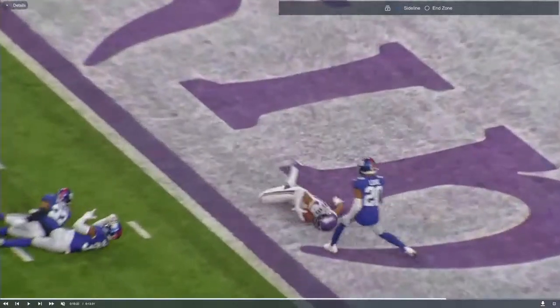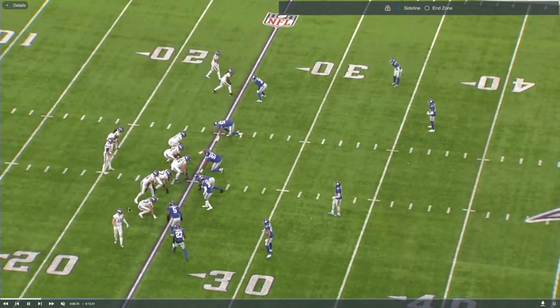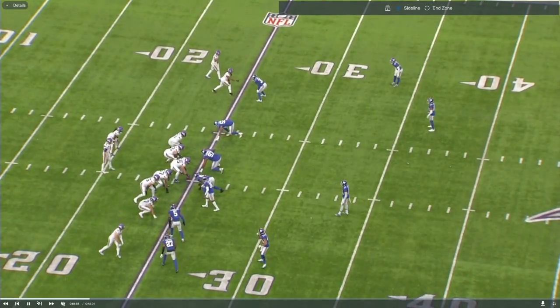So that's a touchdown for the Vikings. Gives them 7 points on the board. Really took back the momentum in this game. But the Giants are able to then drive back down, score their touchdown, get the 2-point conversion. We'll run through the final drive of this game. It's an 8-play, 33-yard drive that ends in the field goal here.